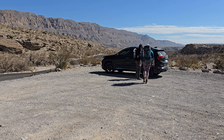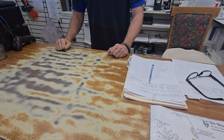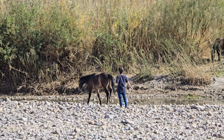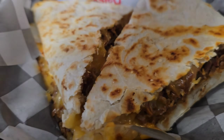But before we go, we decided to stop and get a cold beverage from an old friend. Look at that. And then on to some Touron watching, followed by some El Gordos. And this time, I didn't get a cheeseburger.